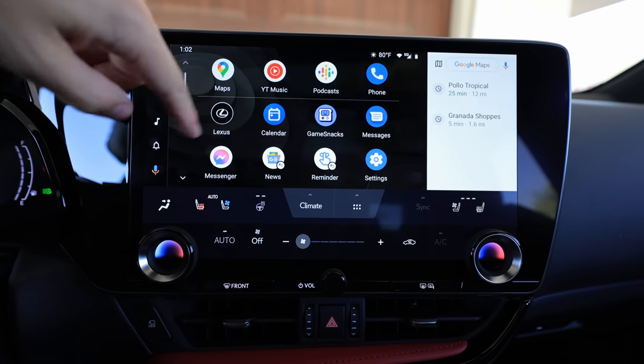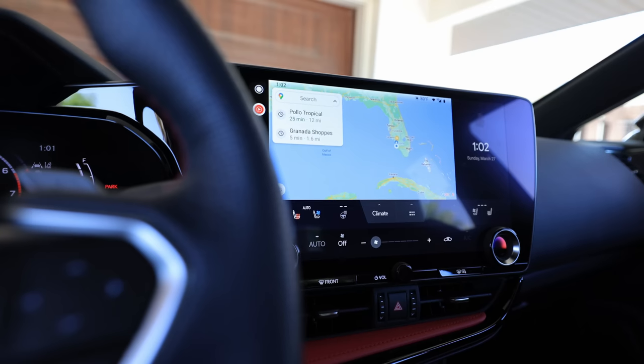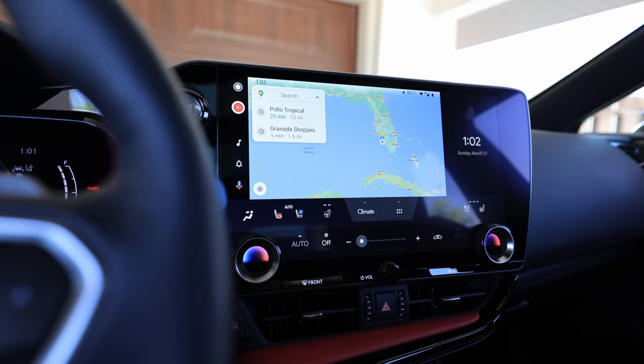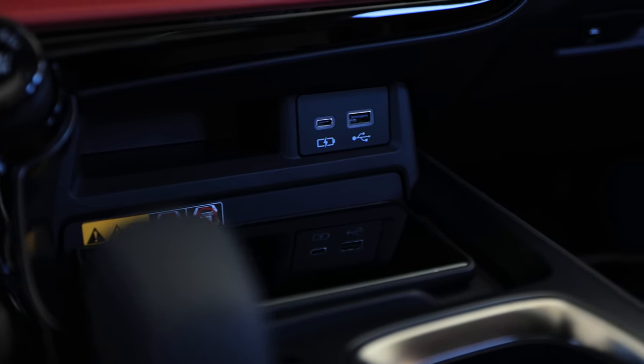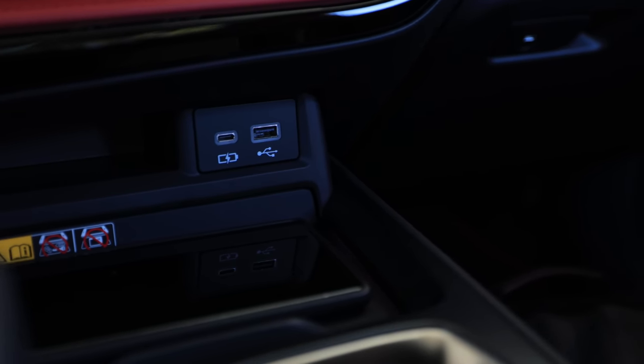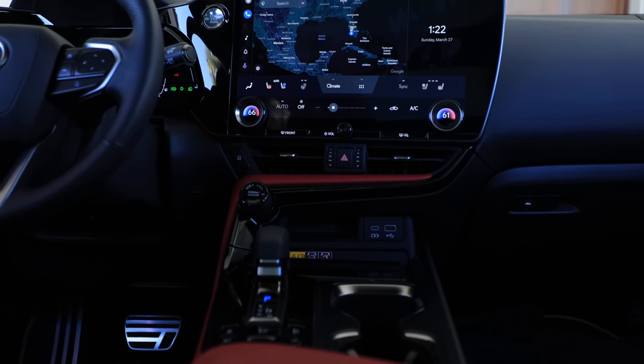So you have wireless Android Auto, wireless CarPlay in here, resulting also in a wireless charger in this particular model. I haven't been successful in getting my phone, my Android Pixel 6, to charge on the wireless charger, but my wife's iPhone charged on there, no problem. And the iPhone integration is probably better than the Android Auto because it takes up the full 12-inch width, but I'm not going to complain too much because Android Auto still works really well in here.